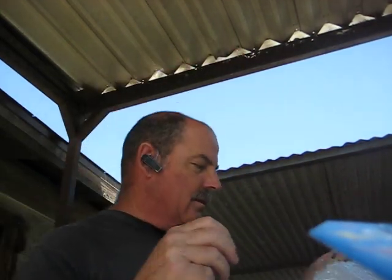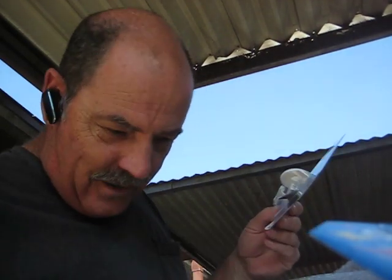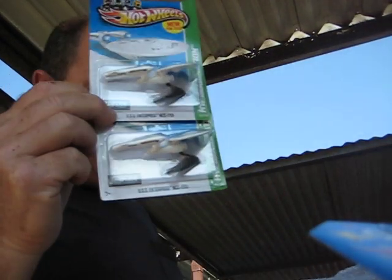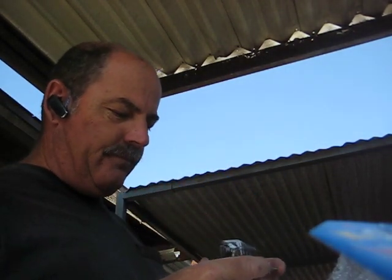And the Toyota Fiesta. Fiesta. Oh, and a little Hummer. That's an H1, right? It's like that desert tan, but it needs military wheels. Dude, two of them? Are they the same? Two of them. Did you mean to do that, buddy? Thank you. And a NASCAR? Another Maisto? Yeah. Adventure wheels, NASCAR. That's pretty sweet. Another Maisto? Cop car, Metro Police. Pretty nice.